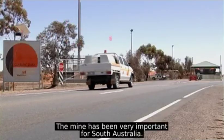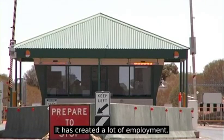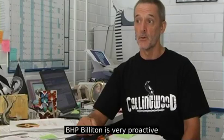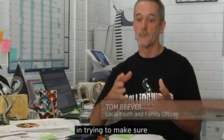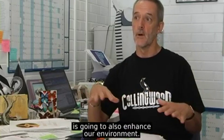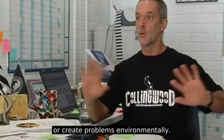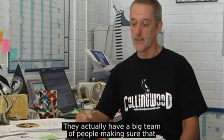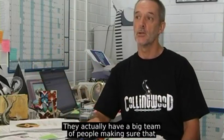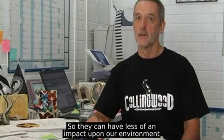The mine's been very important for South Australia. It's created a lot of employment, but I think the mine, BHP Billiton, is very proactive in trying to make sure that whatever they're doing is also going to enhance our environment. They're not here to be exploiting or creating problems environmentally. They actually have a big team of people making sure that everything they do is done the right way, so they can leave less of an impact upon our environment, which I think is great.